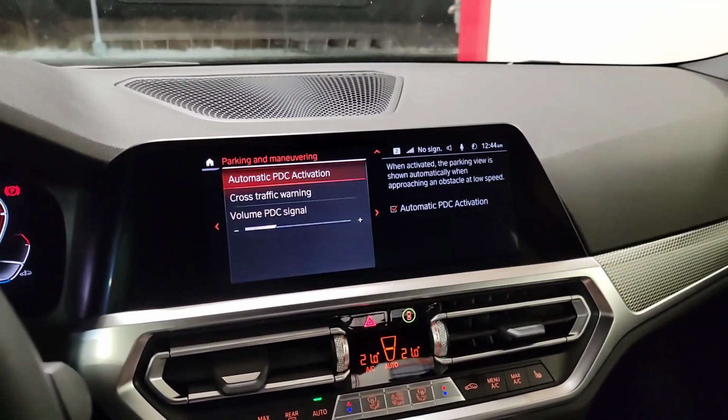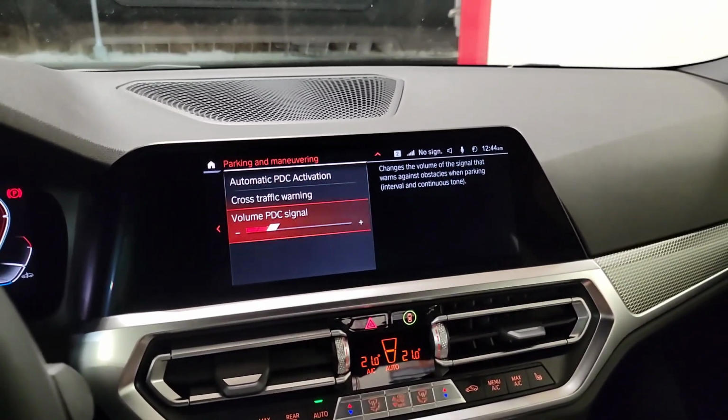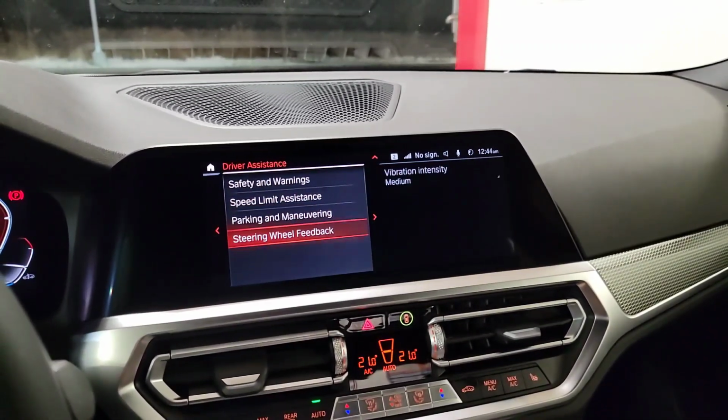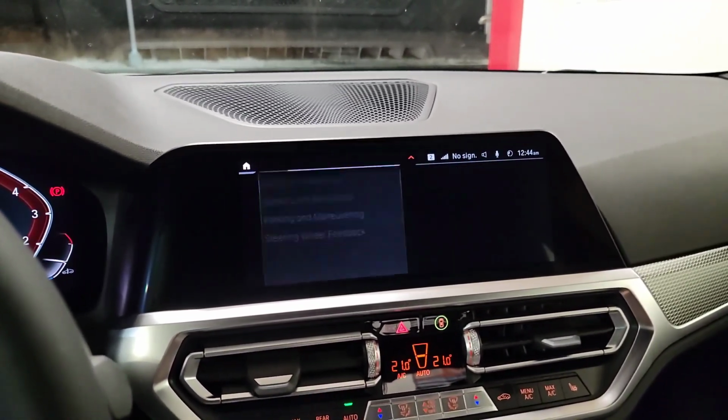Now for this, park distance control, I've got that on. Cross traffic warning, I've got that on. And for this, by default, it's over here. I put it down to about 3. It already turns down your radio volume so you can hear it. And for the vibration intensity for lane departure, I have that on medium.